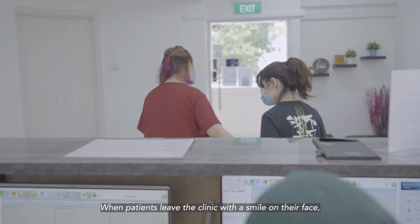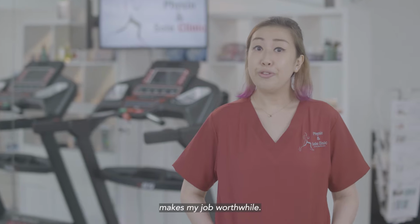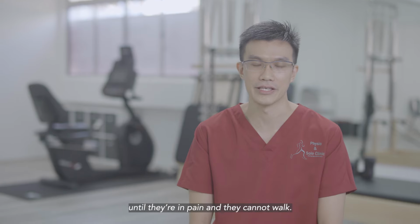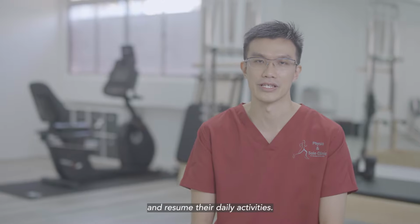When patients leave the clinic with a smile on their face and tell me that I've made a positive change to their condition, it makes my job worthwhile. A lot of people don't realize how important their feet are until they are in pain and they cannot walk. So the most rewarding part of my job is to get them pain-free so that they can walk and run and resume their daily activities.